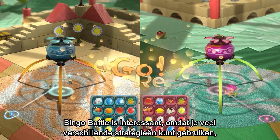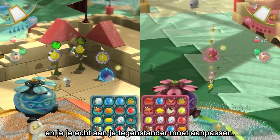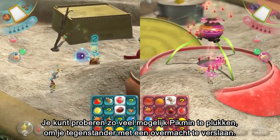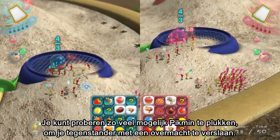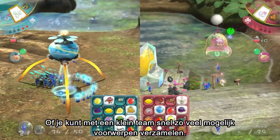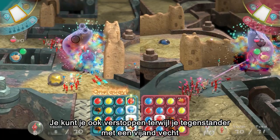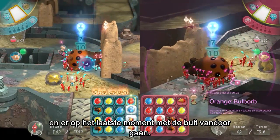What makes bingo battle so compelling is that there are so many different strategies you can use, and you really have to adapt to your opponent. You could focus on fast growing as many Pikmin as you can to try to overwhelm your opponent. Or you could risk taking a small team to try and grab as many items as quickly as possible. Or you could hide and let an opponent defeat an enemy, then rush in and steal the prize at the last second.